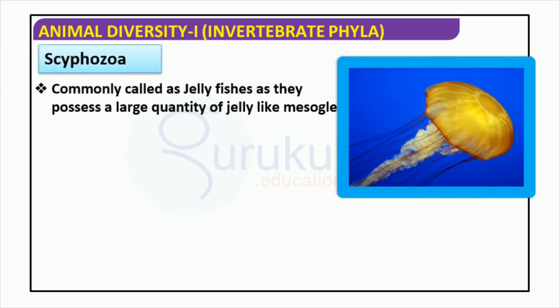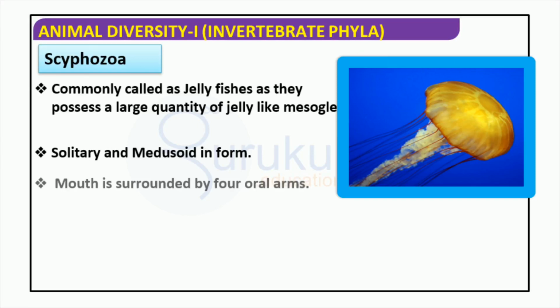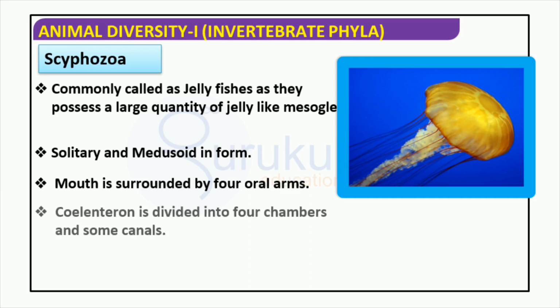Jellyfishes may appear to be simple organisms, however they are actually far more complex than one may assume. They possess 4 oral arms that are located around the mouth, and the coelenteron is divided into 4 chambers, as well as containing additional canals.